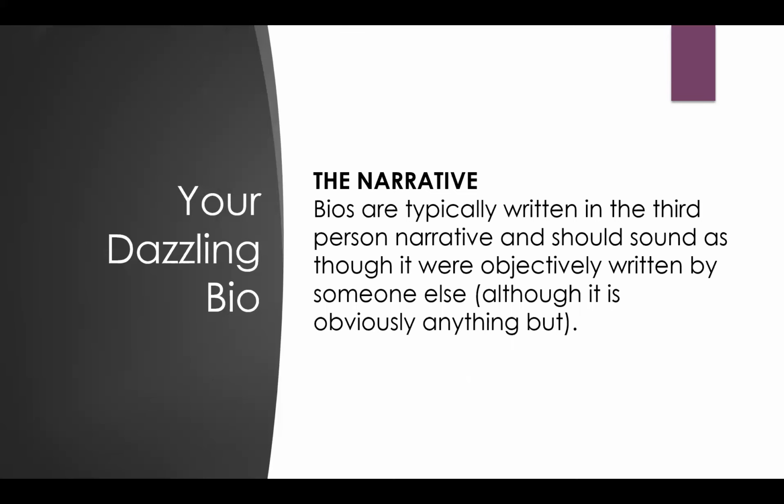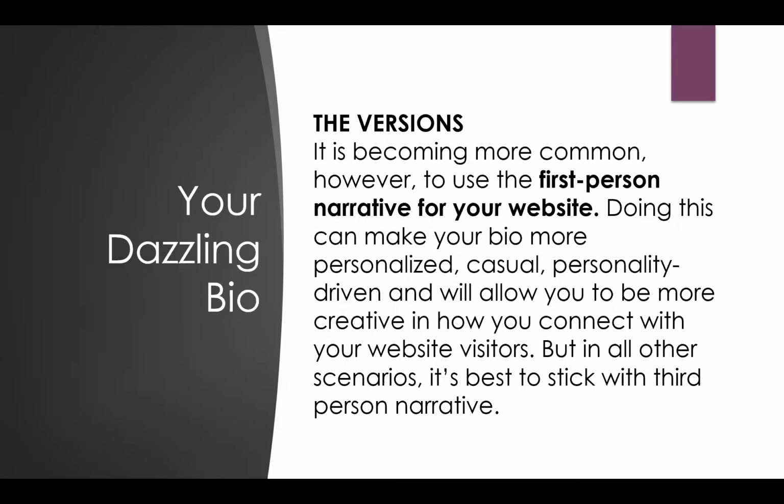Now, some tips with your bio. There's a couple of things I want you to keep in mind. As I mentioned earlier, your bio should always be in third person and should sound as though it were objectively written by somebody else. Although you've written it, it's got to be written as if somebody else wrote it about you. You do want to use the third person, but on occasion, specifically when you're doing your website bio, you could possibly use first person. I've seen it a lot, and really what that does is it helps your bio become more personalized, more casual, and more personality driven. It will allow you to be more creative on how you connect with your website visitors. But in everything else, you want to stick to the third person narrative.